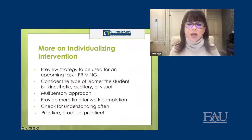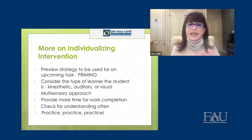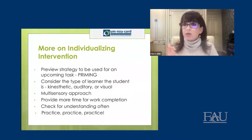When we talk about individualizing intervention, one strategy that is very effective is called priming. This is a behavioral term from the field of behavior analysis, and we can use it in the field of education as well. Priming means to teach our students, to get them ready, to prepare them for what's coming. So if we know we're teaching our students about a specific concept, a specific area of skills, we want to do whatever we can to figure out what they know about that concept and to prepare them, to get their brain space ready for what they are about to learn.